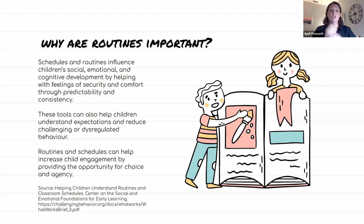Routines also provide security and comfort through consistency and predictability. Some of this comes from my trauma-informed practice: if we provide a foundation of an environment that is safe, and it is safe on all levels, so physical, psychological, emotional, social, all of these areas of our lives where we can try to provide a safe environment, most often our brains interpret safety as being predictable and consistent. So having schedules and routines that are pretty similar, if not the same, across our days can help our children learn that this place is safe, predictable and consistent.